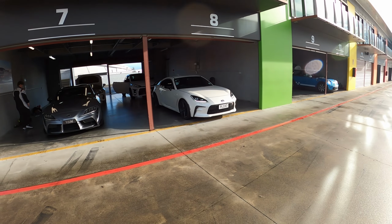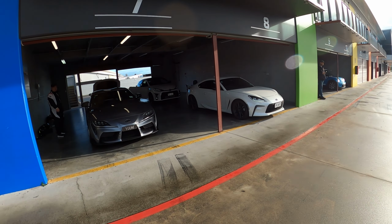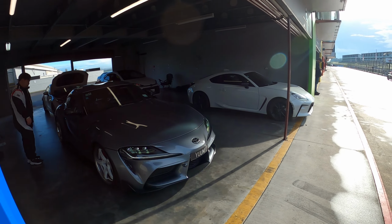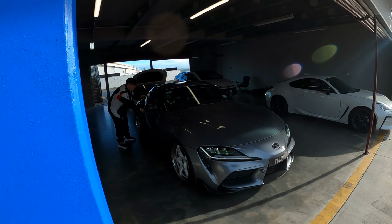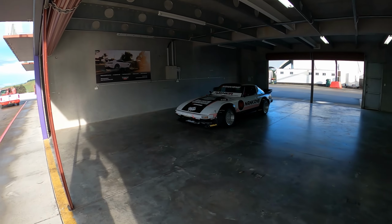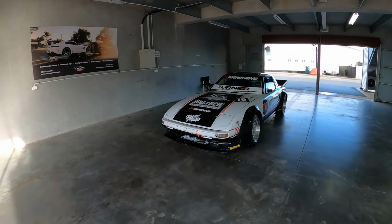All the new Toyota gang. Got the whole fleet. So GR86, Supra. Old mate Aaron. Whoop, whoop.